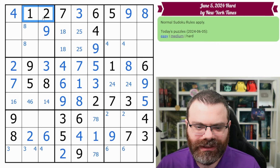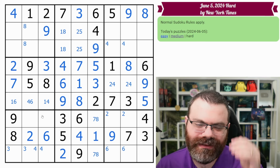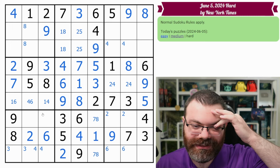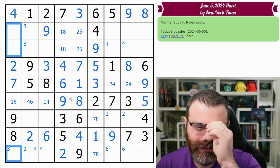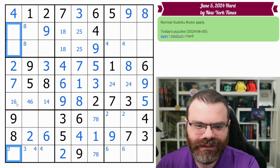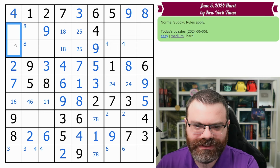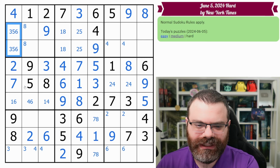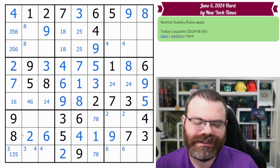9s are done. Still nothing with 1s. 2, 6, 8, 9. Okay. I think I got everything with the stack. This column is down to 4, though. So I need to do 1, 3, 5, 6 here. Well, these can't be 1, so these are 3, 5, 6, and this can't be the 6, so this is 1, 3, 5. Not super exciting, is it?